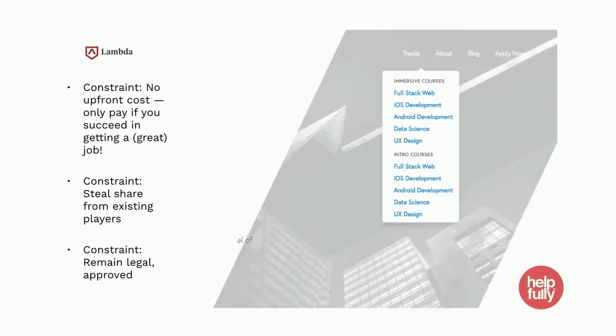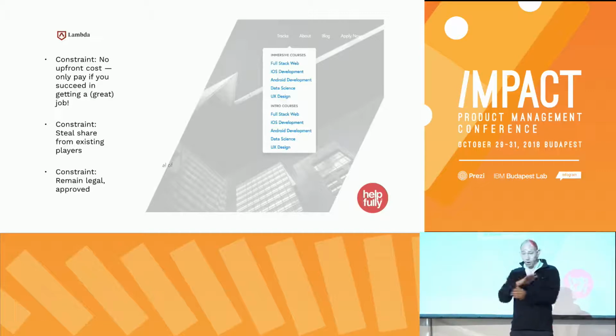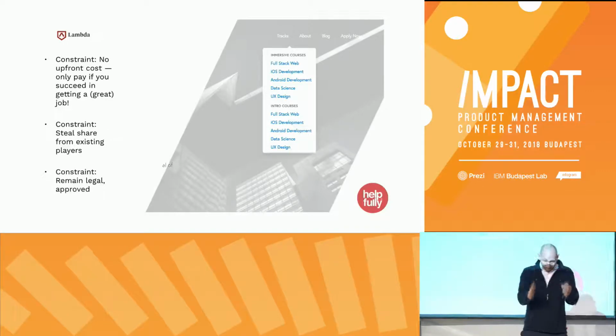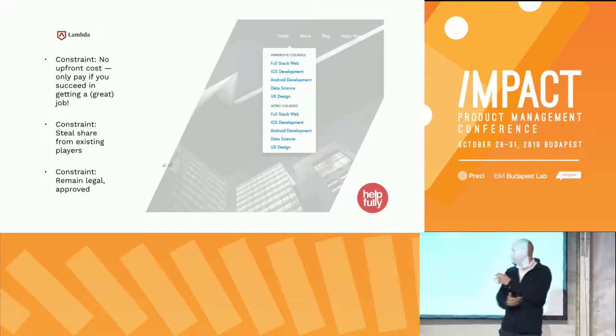The constraint is you only pay for the schooling that you get to become a developer if you go and get a job that pays very well. So it's free all through the schooling. It's free while you're looking for a job, and once you get a job, they get paid, right? So they flip it up.